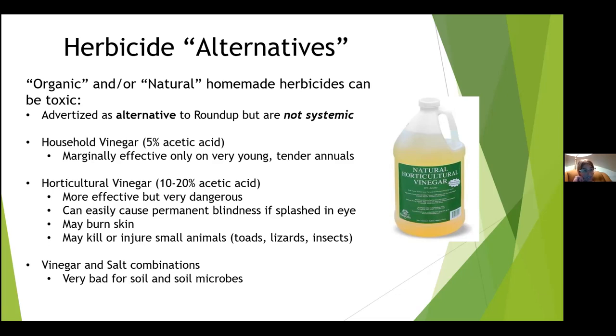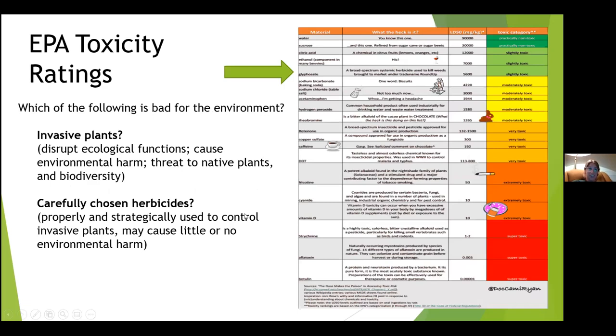Some people have tried vinegar and salt combinations. This is extremely detrimental to the soil microbes. It's really bad for the soil and can persist for a long time. So herbicide alternatives are not suggested.